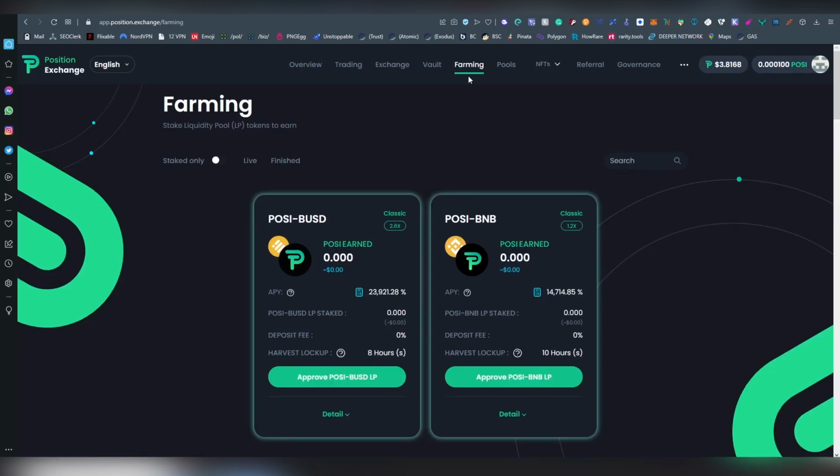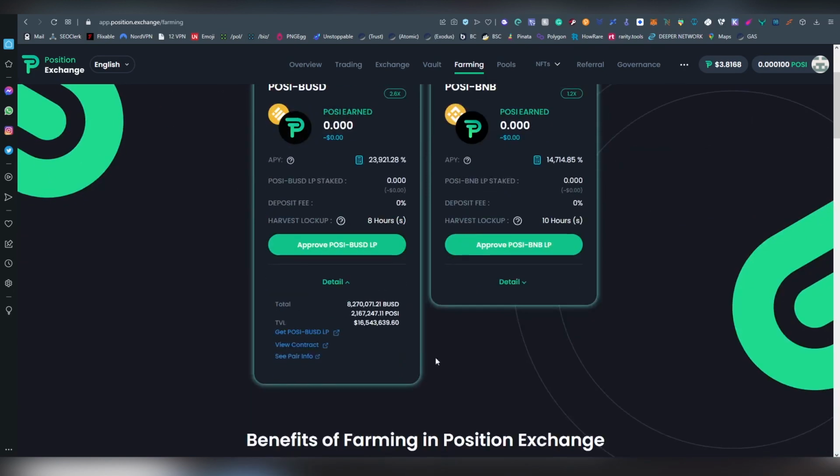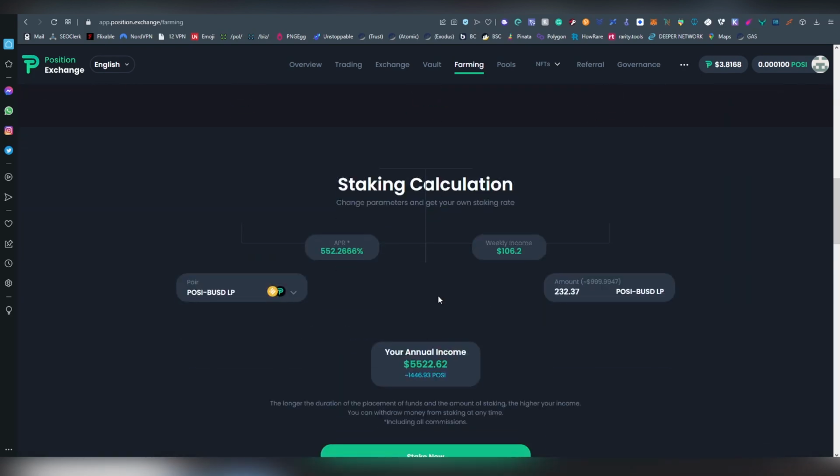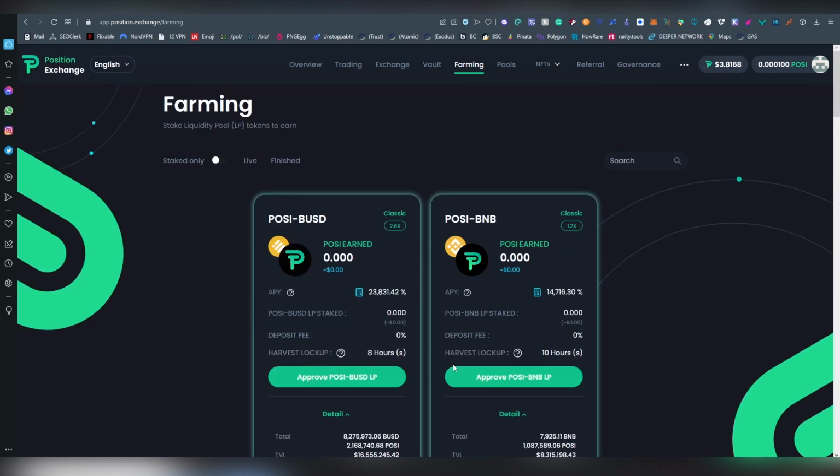There's also farming pools for people who can put POSI and BUSD into LP farming. You can do it this way as well. This is just another chance, and you can see the percentages are kind of high right now. They are going to go down, but it's still going to be pretty good returns. And here they have their own calculation. Okay, I'm going to have 1 LP, and this is my annual income, what I will be getting. Or I can choose it in the BNB, and this is how much I will be getting for this amount of LP. So this is a nice calculator, an inbuilt system.